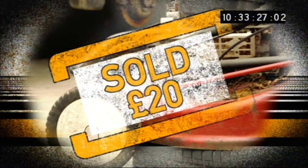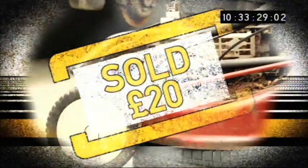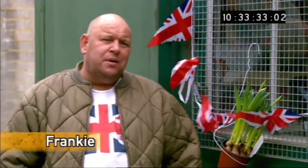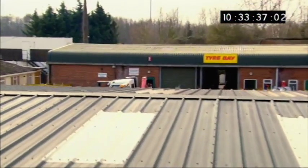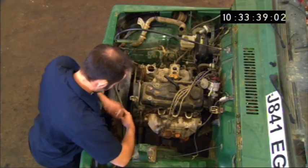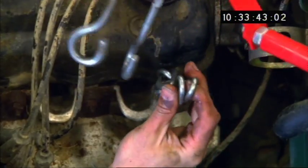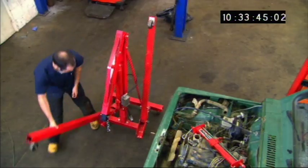Rule one in business, never trust your elders. I don't know what it's coming to. I mean, I've been tucked up by two 14-year-olds. What's the matter with the schools these days? Frankie doesn't have long to dwell on the state of the UK education system. Even the potentially seized and carburettor-free engine has attracted interest.